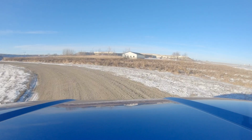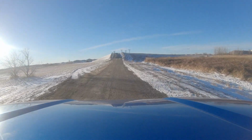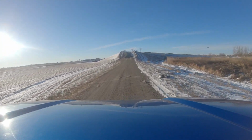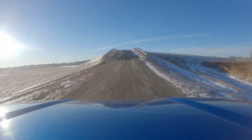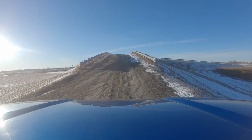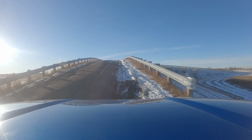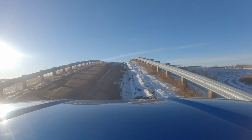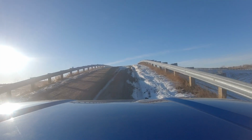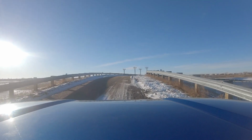As we make this corner here, you'll see we're coming up on a hill, and as we get closer to this hill, you'll notice that if there was a car coming, we wouldn't be able to see it. So it's very, very important at this point that we find a position closer to the right edge of the road. In the event that a vehicle is coming up here, we're able to avoid a head-on collision. As we get to the top of the hill, notice there's nobody coming. We maintain that center road position again.